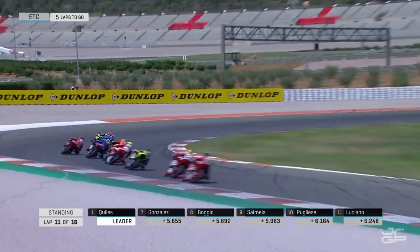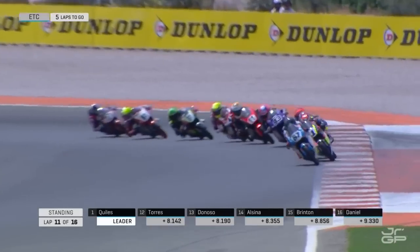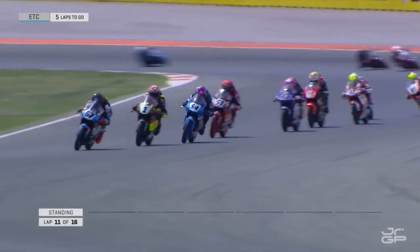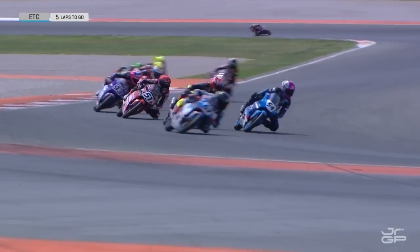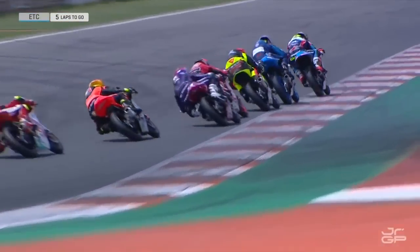One rider I'm just keeping an eye on, down in 11th at the moment, Nico Salmela. Now, he's not really featured here. He's been pushed around a little bit in this race. He's at the back of this group, the number 27. Keep an eye on him. We've got 4.5 laps to go. He is one rider to watch.